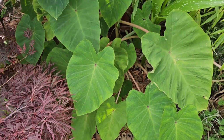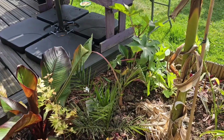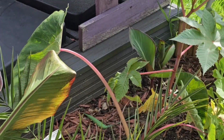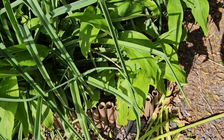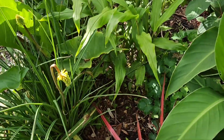Colocasias are also really good for dividing. I've got masses of this that I've now started to move around to other areas of the garden. This one is a variety called Pink China. And I have a few varieties of hardy ginger growing in my garden. These can spread like wildfire, so it's really easy to divide a clump and move it somewhere else.